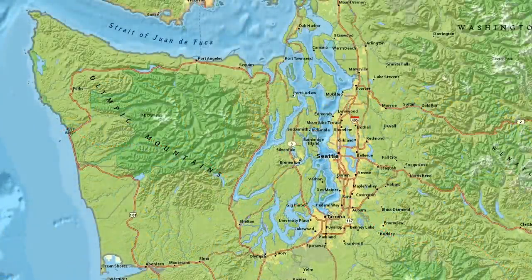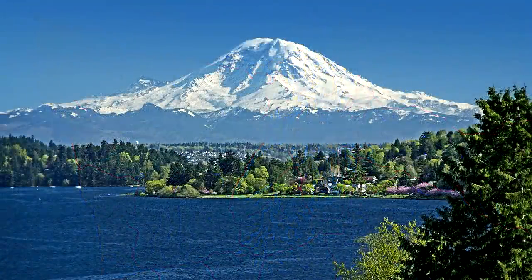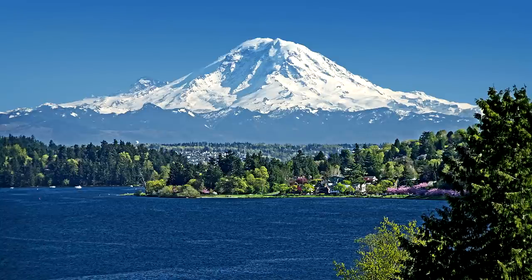Eventually, the ice sheet retreated back to Canada, the Strait of Juan de Fuca was reopened, and the waters of the Puget Sound were connected once again with the salty Pacific Ocean. The only freshwater remains of the massive glacial lakes of the Ice Age? Today's Lake Washington and Lake Sammamish.